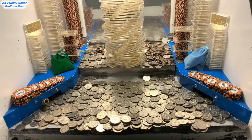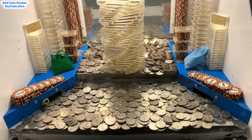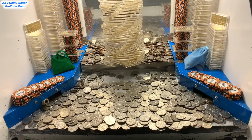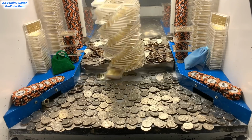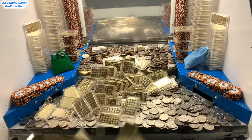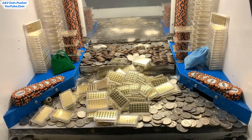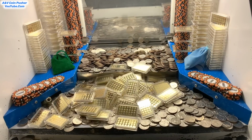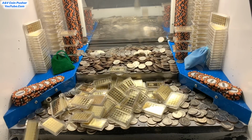Sweet. So let's go ahead and load this thing up with quarters back there. Try to get a huge push, because that massive tower of gold is super, super close. Let's see what that does. Come on. Bring me the money. Nice, we got that tower of gold. Sweet. That is absolutely incredible. That's what I'm talking about. That's a boatload of gold we just got right there.